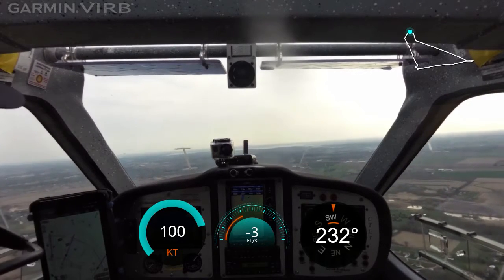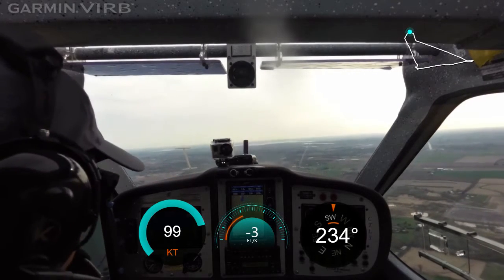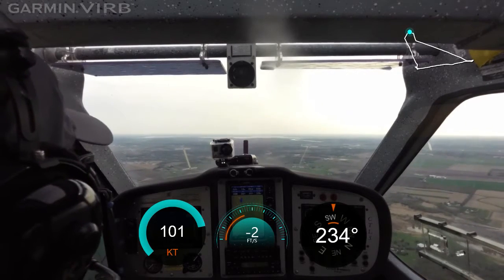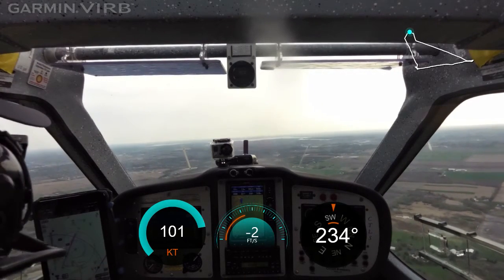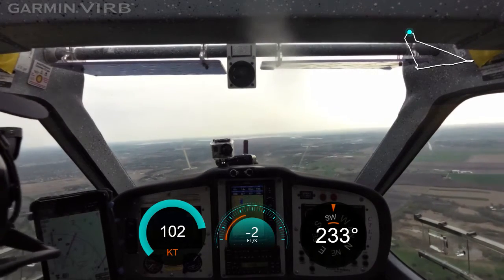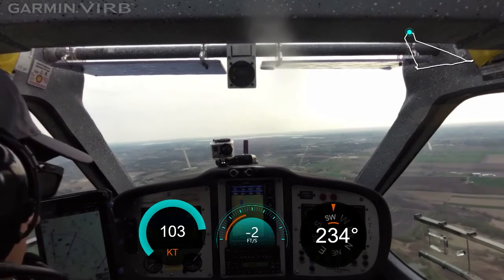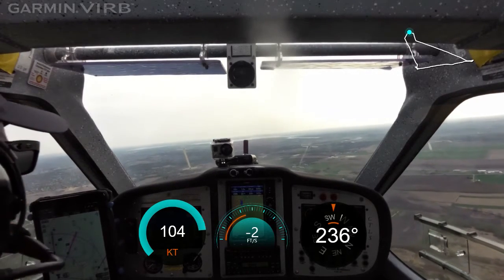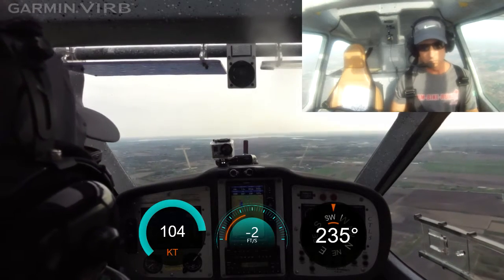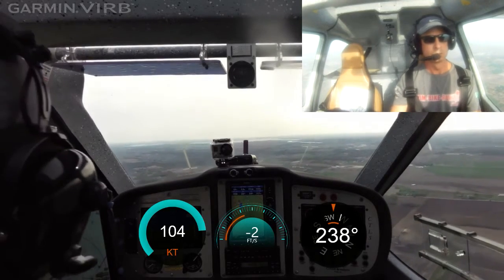Tower, 747 Juliet Delta. 747 Juliet Delta, Tower. Would like inbound for landing with a full stop taxi back. 747 Juliet Delta, Madison Tower, number 2, runway 21, cleared to land, following a Centurion on the mile final. Number 2, clear to land, runway 21, behind the Centurion, 747 Juliet Delta.